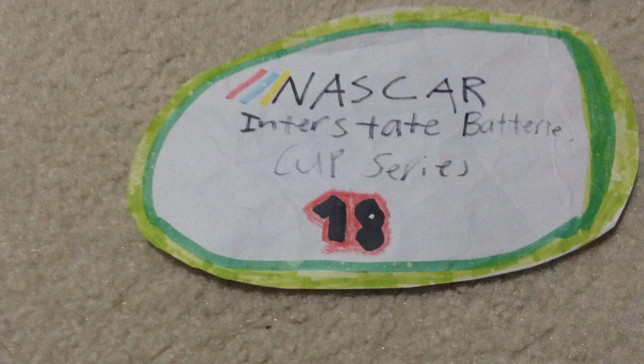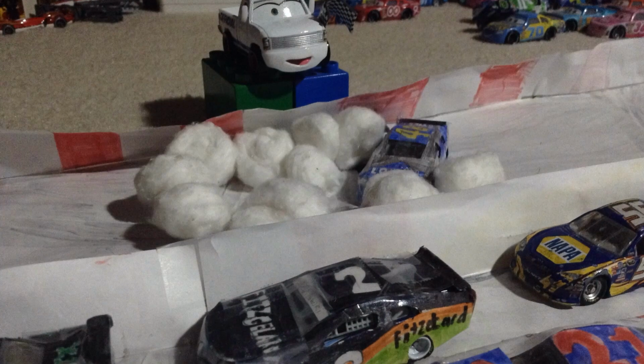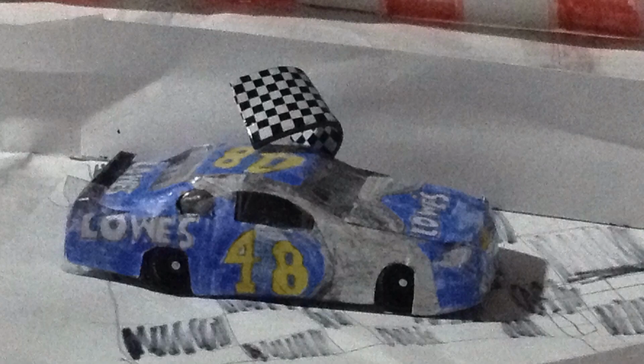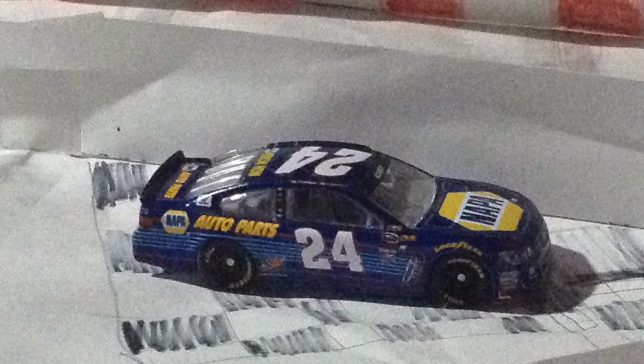What a race. What a race it has been, folks. As you see Jimmie Johnson wins at Darlington after a chaotic race, as he does his burnout and celebration. Let's take a look at the results. Johnson in first. Harvick in second. That is what he really needs. Jeff Gordon in third. Chase Elliott in fourth.